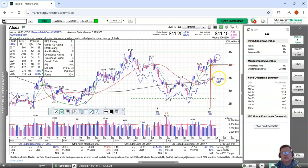It's starting to look weak again, so we'll see. The volume is really getting lower now, so that might be a good sign that some selling has been exhausted. We'll see. But this is Alcoa.